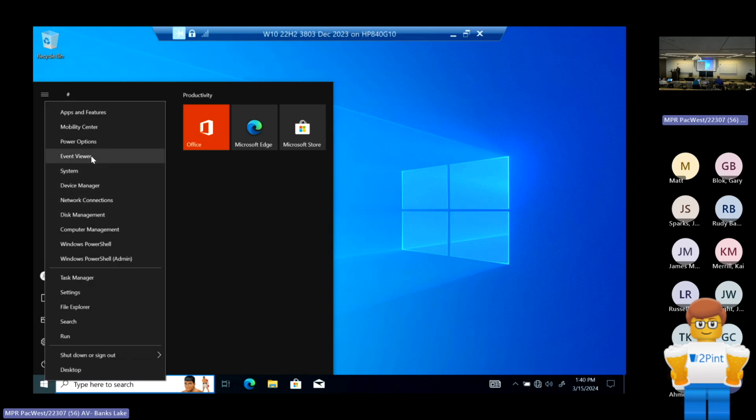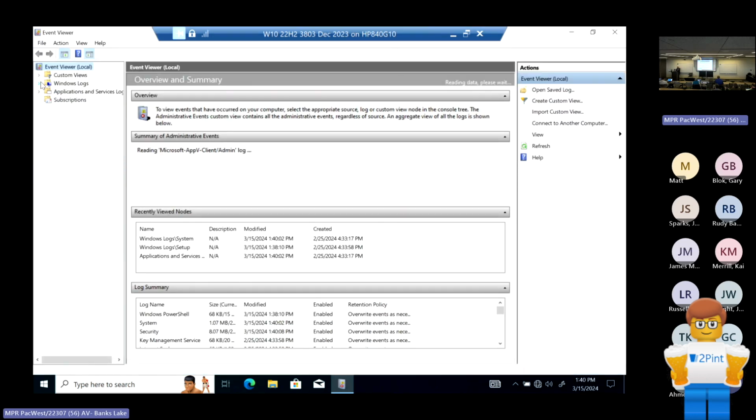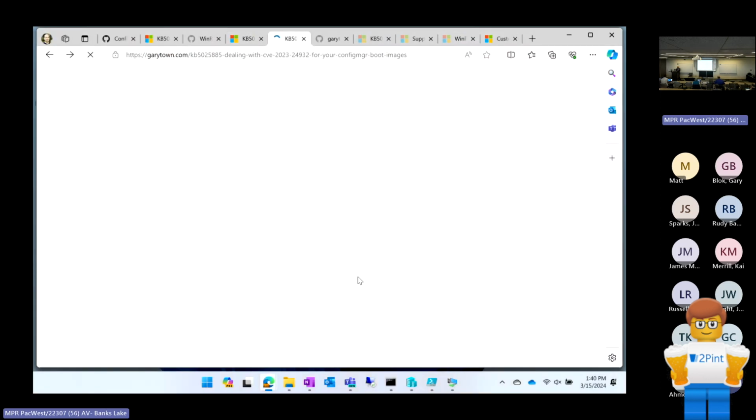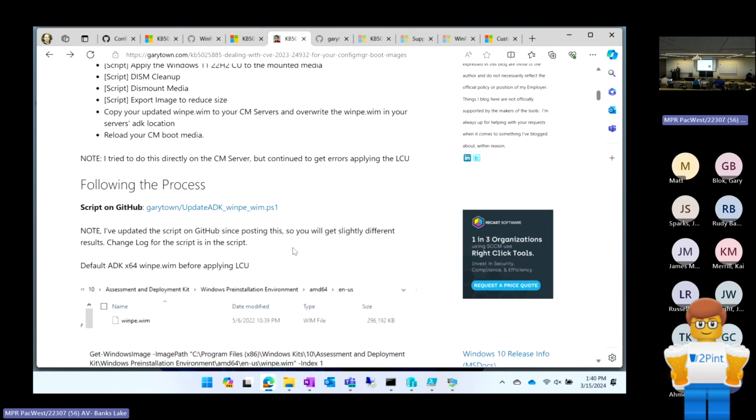Now, a couple things to note. We talked a bit about WinPE earlier and updating Windows PE. You can apply offline patches to Windows PE just like you do using OSD Builder to apply to the WIM. But, and I think Gary has a nice blog out there on it. Actually, I think he's got 2 blogs out there on it because Gary's like an overachiever in this space.